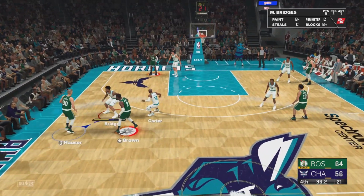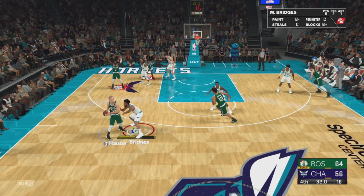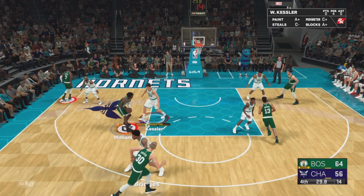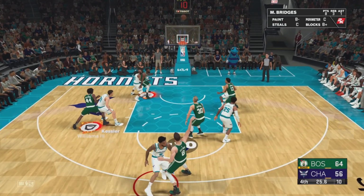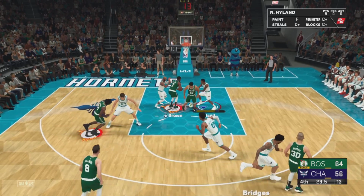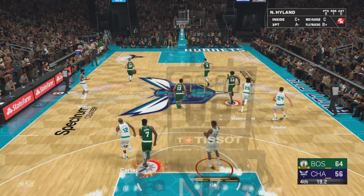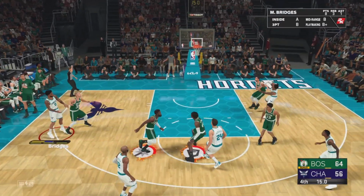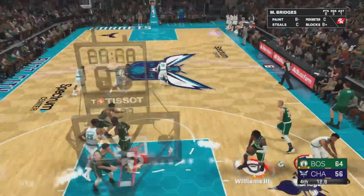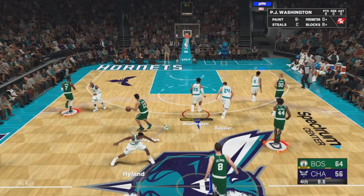Jaylen Brown to Hauser. He ends up keeping it. Pass to Williams. Gallinari, no good. Jaylen Brown rebound. Shot also no good. Hornets got the ball. Here's Bridges. Shot from three, no good. And I think that should kill any hope left if you're the Hornets.